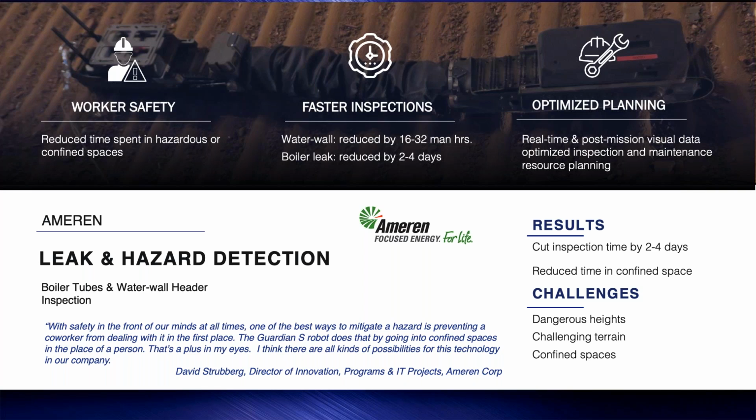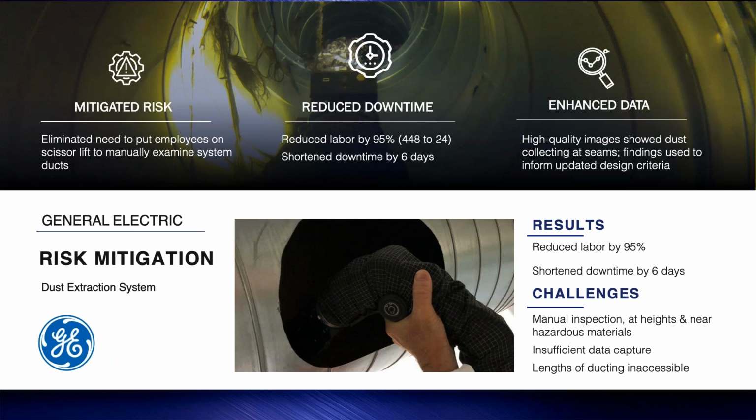Moving on to another one here. This is a familiar name, General Electric. Their risk mitigation team was looking for options to potentially replace the process at one of its facilities of having 2 employees on a scissor lift manually examine the extraction system ducts.